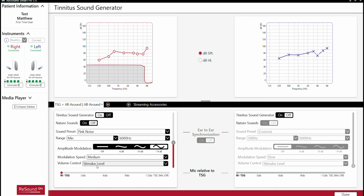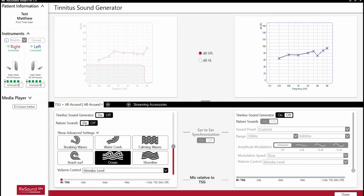As you can see here with the second type of sound enrichment, ReSound have their selection of nature sounds too, which are again different types of ocean waves, similar to that of Oticon and Signia. Now there are six in total, ranging from breaking waves, water creek, calming waves, beach surf, ocean, and then finally shoreline.